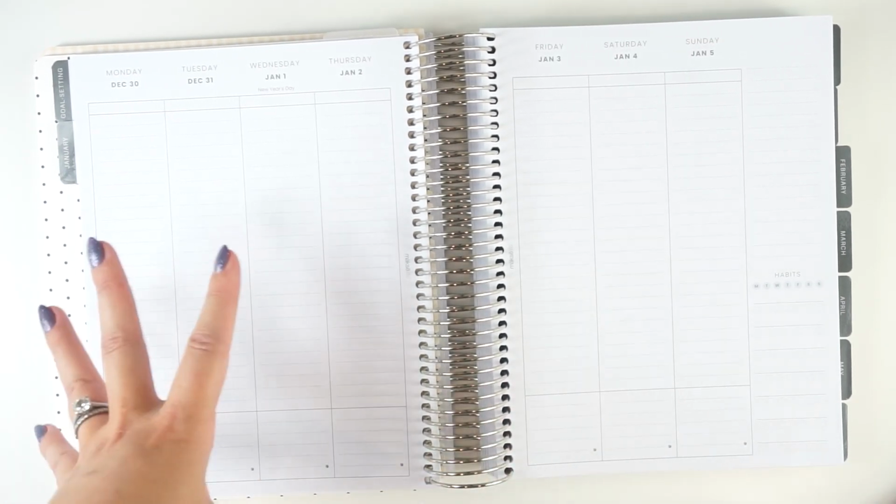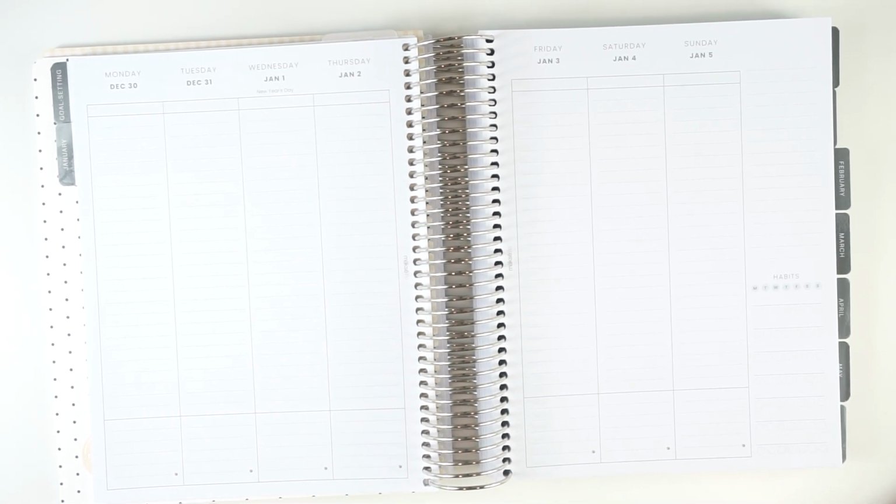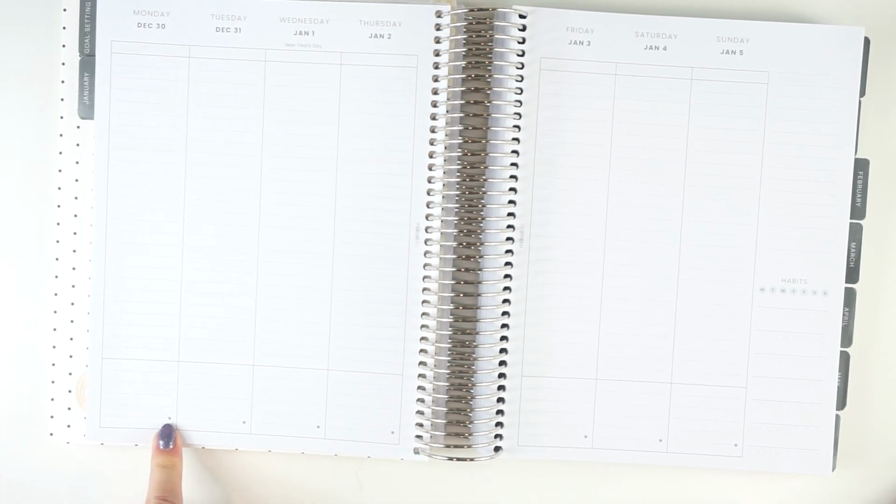Anyway, it's also great for stickering, but also great for not stickering. It's just a very versatile layout, and as you can see, this is an extremely neutral planner. There's not really any color on here. The only little pop of color is the compass at the bottom there, which is so teeny tiny.